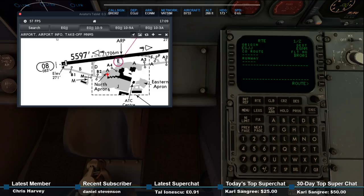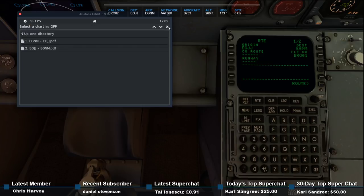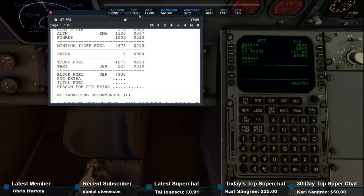So we're going to go to airports. No, not airports. Go to charts. Can that flight plan? Let's get number 2. So let's get the fuel on board. 4.9 tonnes. What's the weather like in Leeds this evening? I think it's okay. No nasty winds, no nasty visibility or cold conditions. So we might just go with standard fuel.